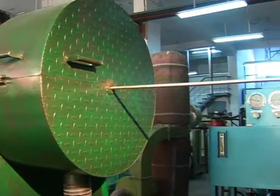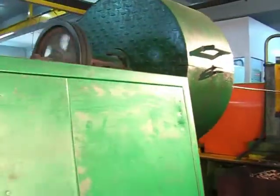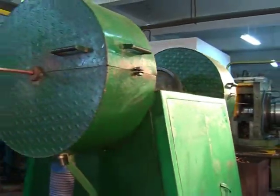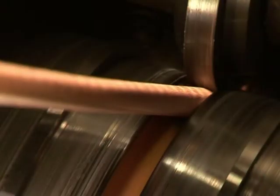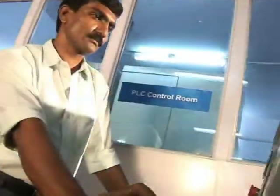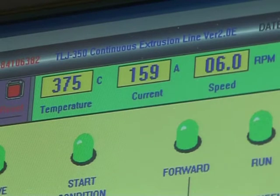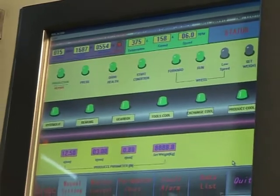The manufacturing plant comprises the most modern and sophisticated equipment, procured from leading manufacturers across the globe. These include fully automated imported conform machines based on technology from the UK. These PLC-based lines with a computer interface attain a very high degree of accuracy, consistency, and manufacturing speed.